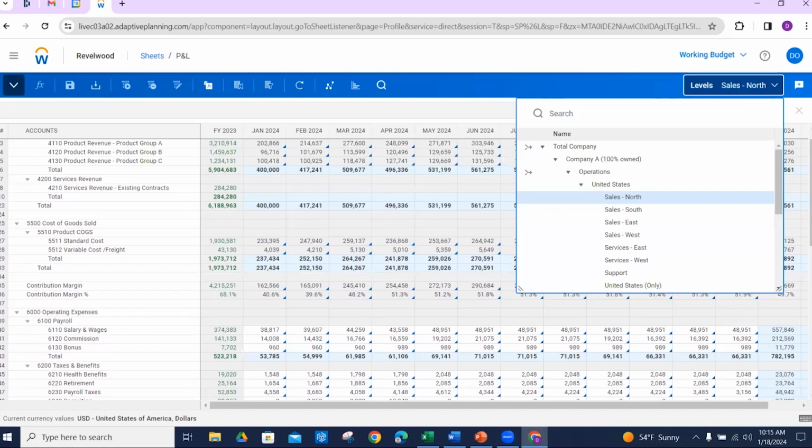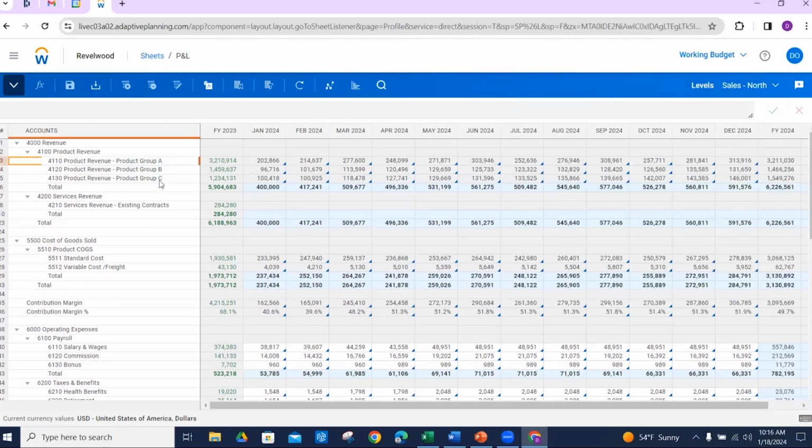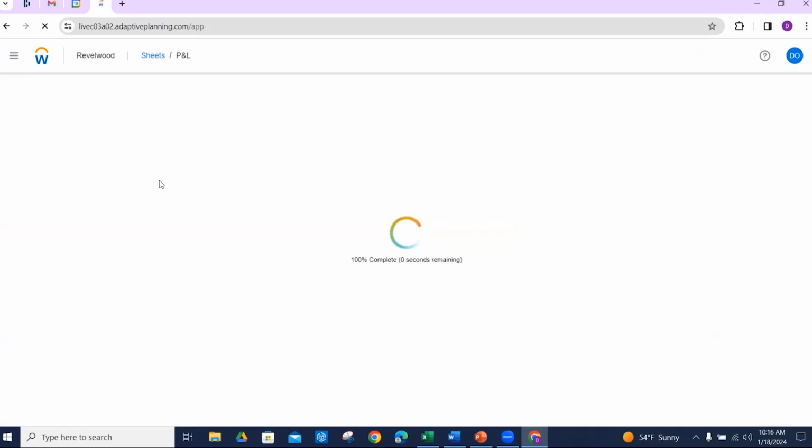Following the line of the hierarchy, I'm right now looking at one specific department, the Sales North department. But if you've got access to the total organization, you can see a total P&L. You can see P&L by department. One nice thing about this is that we can flip-flop this view, which becomes very popular.